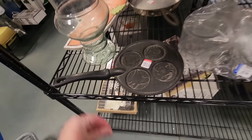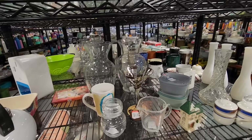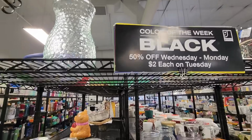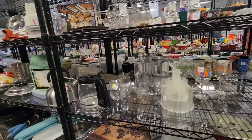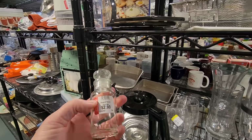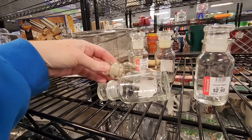This was a pancake pan with all different animals on it, and I was scratching away to see if that was rust or gook, and I came away thinking that it was just gook. The color of the day was black, and I ended up with, I think, 3 items that were still black tagged, so I got them at half off, which is unusual because I usually never find the color of the week. These were made in Japan, glass bottles.